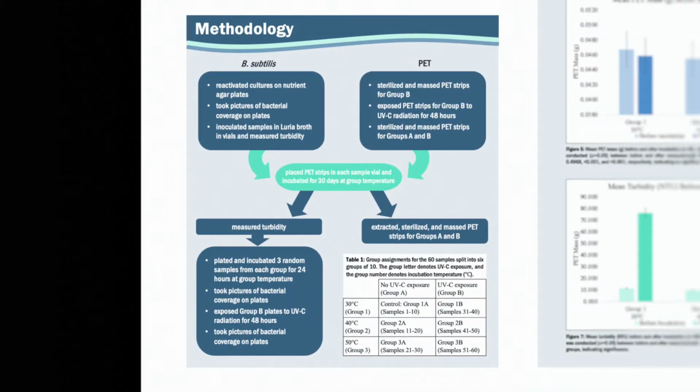Before I jump into the procedure, I would like to highlight Table 1 on the bottom right. The 60 samples were split into 6 groups of 10, and group letters denote UVC exposure while group numbers denote incubation temperatures. After establishing the groups, vials were inoculated with B. subtilis in Luria broth, while Group B PET strips were exposed to UVC radiation.